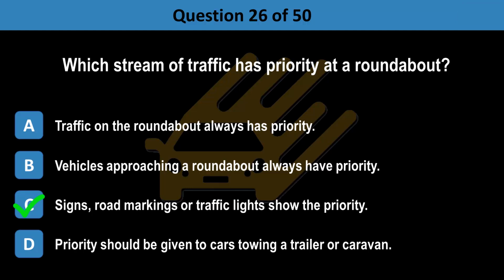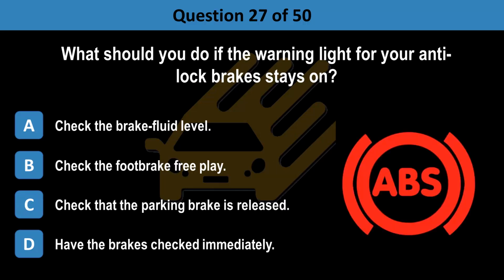The correct answer is C. Signs, road markings, or traffic lights show the priority. What should you do if the warning light for your anti-lock brake stays on? A. Check the brake fluid level. B. Check the foot brake free play. C. Check that the parking brake is released. D. Have the brakes checked immediately.